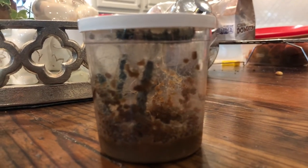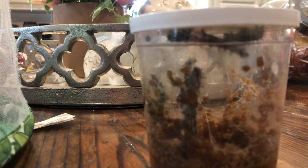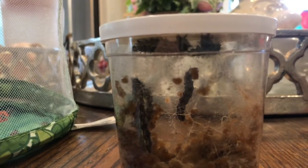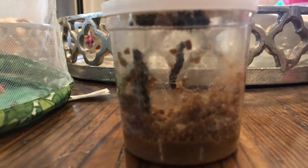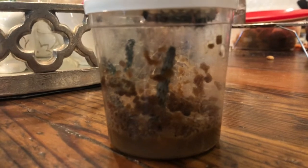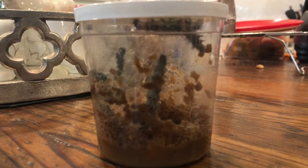I thought I'd do the caterpillar update for the day. We've got a couple of them that are on the top, which usually means they're getting ready to make their chrysalises. And man, that's a lot of caterpillar poop. I'm kind of grossed out right now. But it is pretty cool watching this whole thing go down. They've gotten super big. And I'm guessing we're going to have some chrysalises by the end of this weekend.